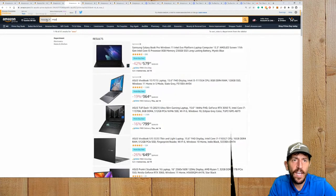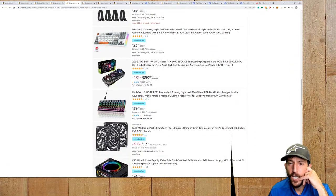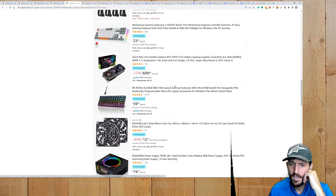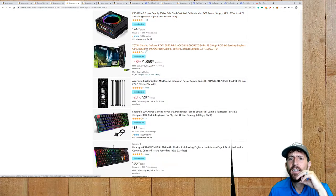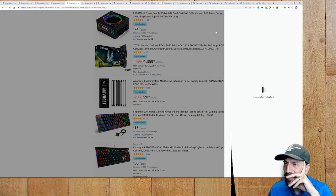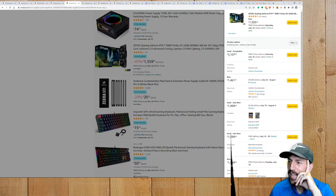Let's do EVGA. I know they had some deals as well. So power supply, mouse. There you go. The same card. Oh, it's the same. I guess it's EVGA, and so you got the Zotac 3090 for $1,359. There you go. And new and used, I would not get used acceptable. That's kind of scary. Honestly, I might actually try that, and I would just return it if it didn't work. But if it worked, $1,100 for a 3090, that seems like a really good deal.